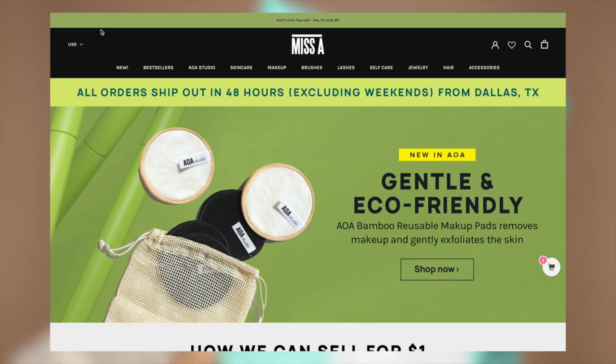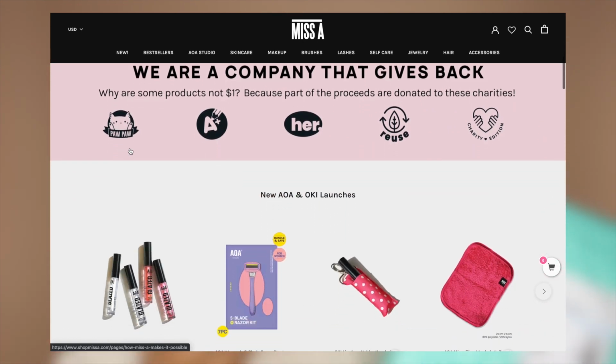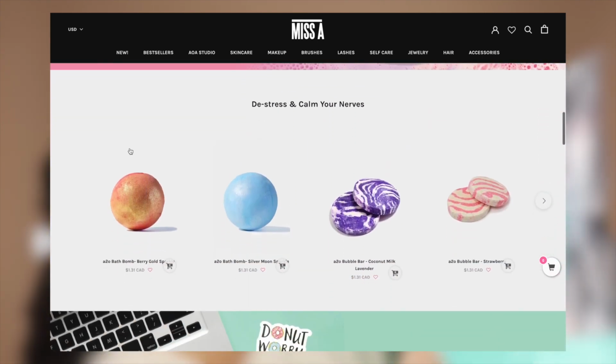So first of all, shout out to Stable in Minds Giant C for telling me about these products. Miss A is a company that is eco-friendly and has gentle products for $1. Most of the products on this website is for $1, and we had to get everything to make sure that we get our face right.